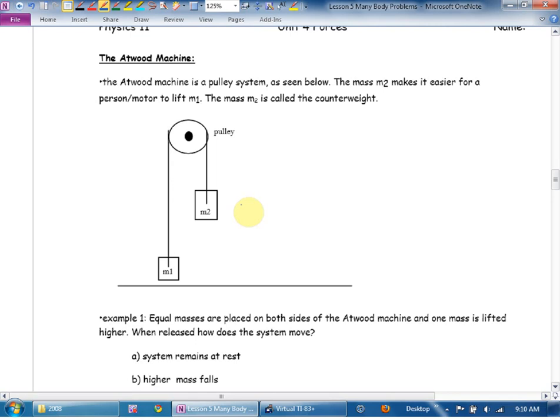Except, Brandon, the Atwood machine is mythical. This pulley here has no friction. Is that true in real life? No. These ropes here have no mass. Is that true in real life? No. This pulley here has no mass. Is that true in real life? No. But will it make our math easier here in high school? Yes. Otherwise, you need calculus, because as this rope goes down, its mass is changing all the time as it gets heavier and heavier. We're going to keep the math simple, okay?